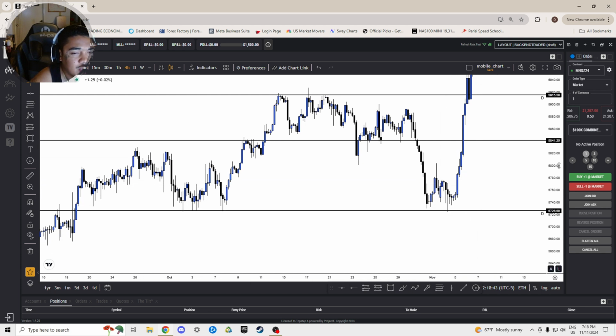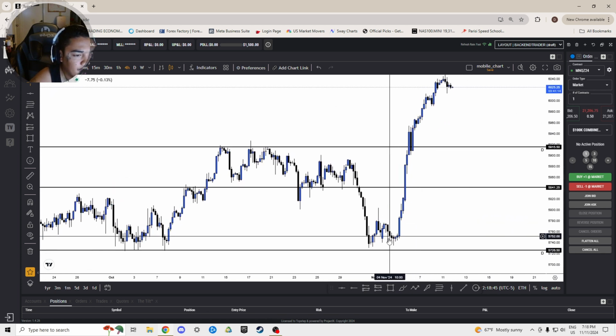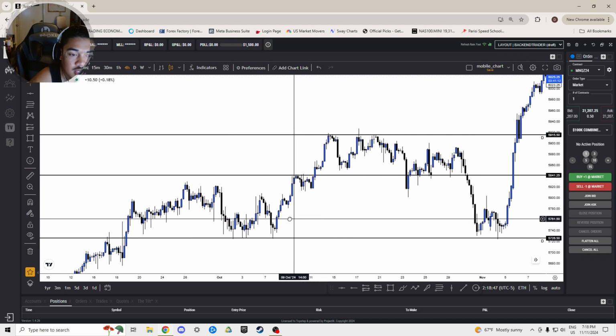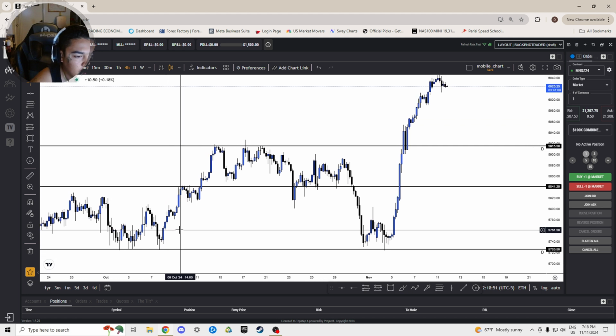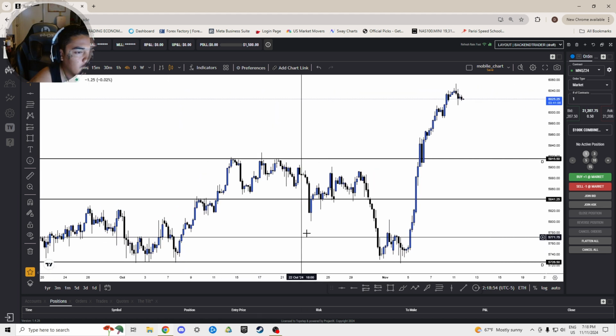I said these key levels would be nice to have so you know where you're at and where to look for the most areas of liquidity and higher probability. So, okay, yeah, that's it for the 4 hour.